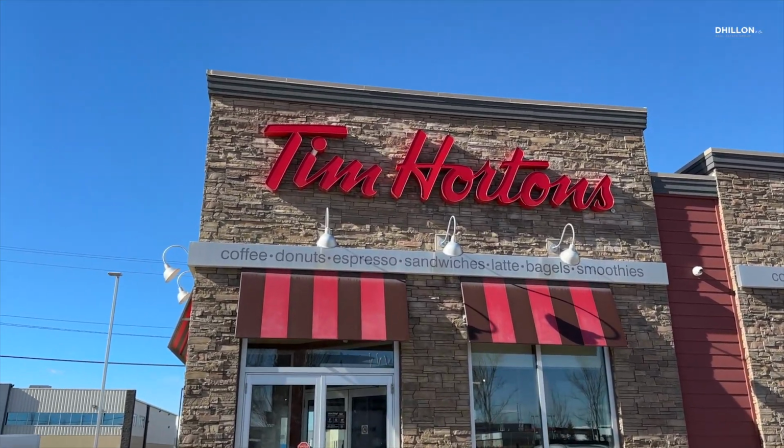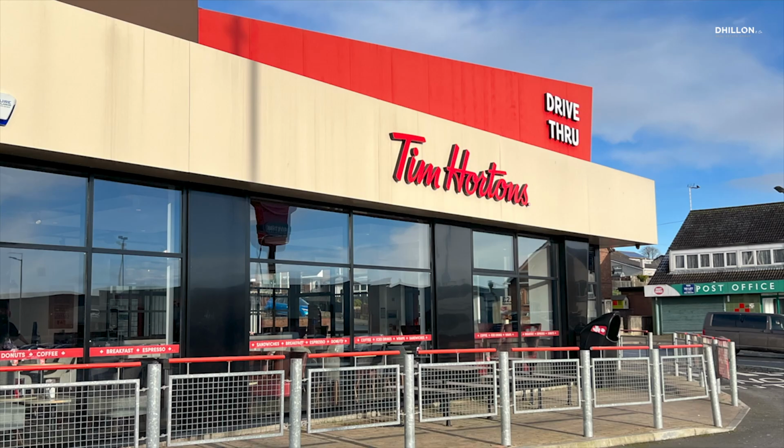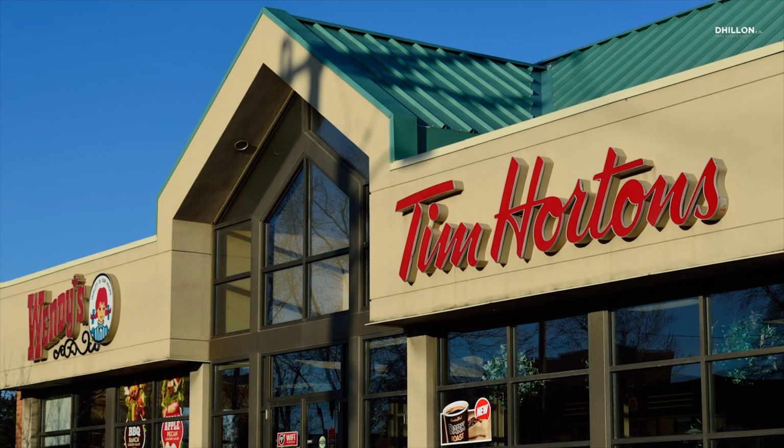Tim Hortons isn't just a coffee shop, it's a Canadian icon. Founded in 1964, it has grown to over 3,500 locations in Canada with nearly 1,800 in Ontario alone. That's a massive footprint for a country with less people than California. Tim Hortons has adapted into our daily lives. Quick coffees, brunch, lunch, Timbits for kids, and so much more.